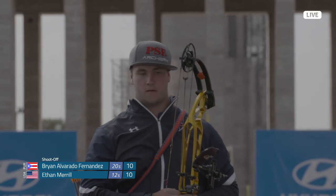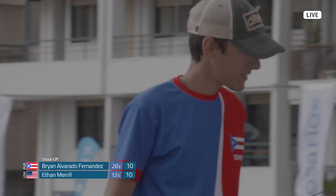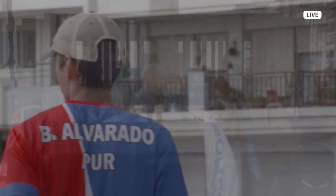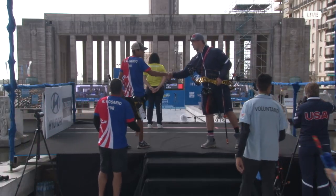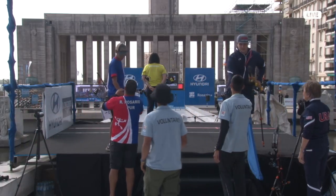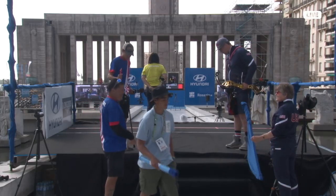Who's going to be closest? We're going to have to wait for the judges to call this. So they are going to have to use those measuring tools to measure it out, yeah. It's so close, this. Brilliant arrows from both archers. They did everything they could here to win that.